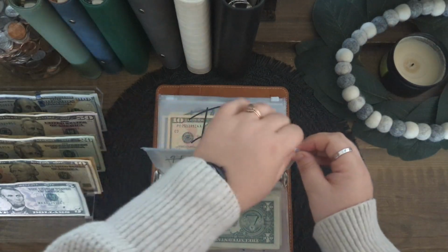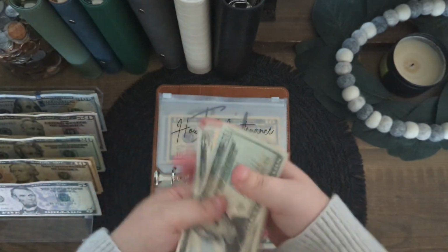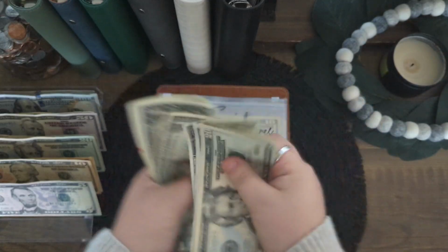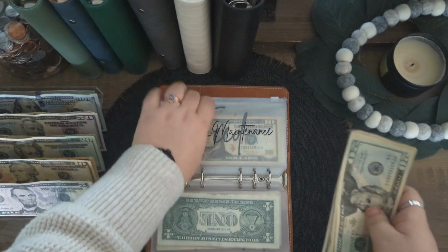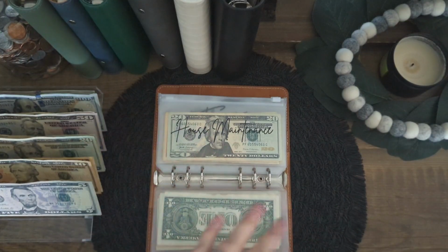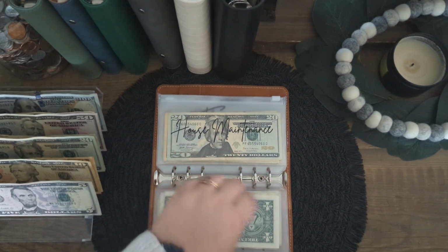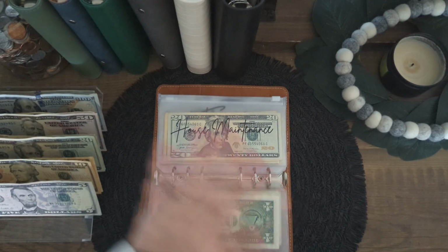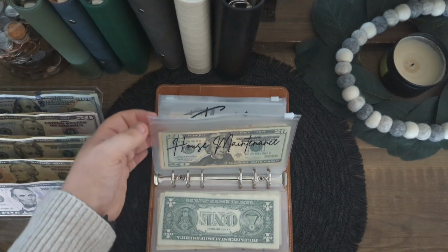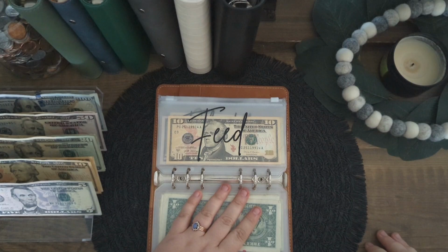House maintenance will be getting $5. So house maintenance now has 20, 35, 45, 6, 7, 8, 9, and 50. And I feel like all of these envelopes, even though I just did a cash condensing last week, I feel like a lot of these already need to be condensed again, because between my 2 extra cash stuffings, there's just already a lot of change built back up in some of these.